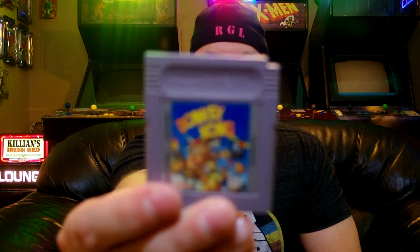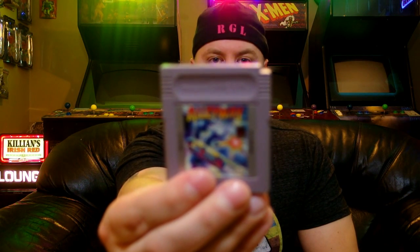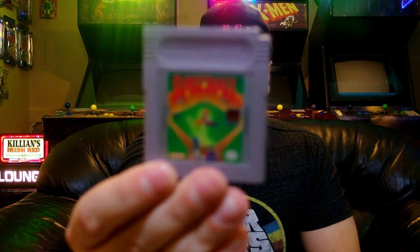Next up, we got some Game Boy games. Got Go-Go Tank, Nemesis, which is basically the Game Boy version of Gradius, Donkey Kong Land, gotta love that banana yellow cart, Alleyway, which is basically Arkanoid, Nintendo Tennis, and Nintendo Baseball.